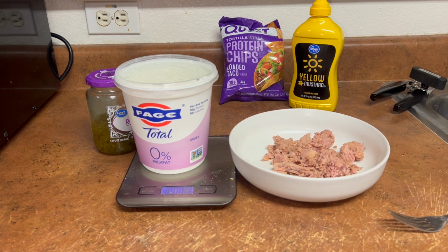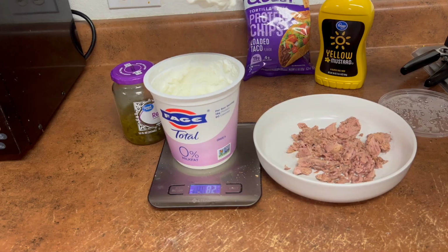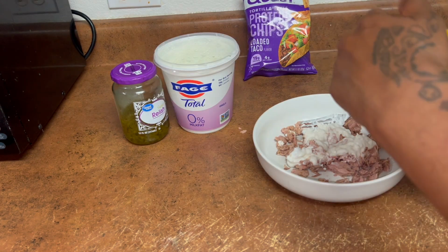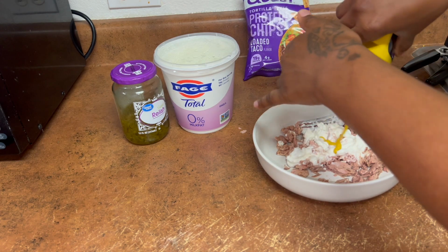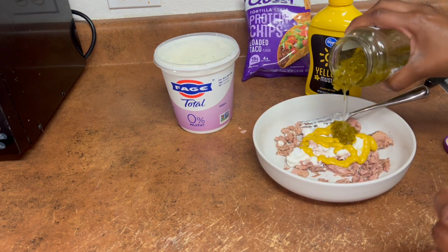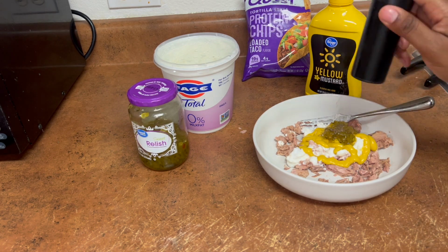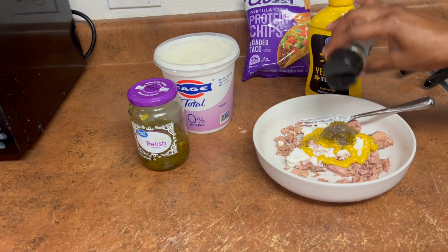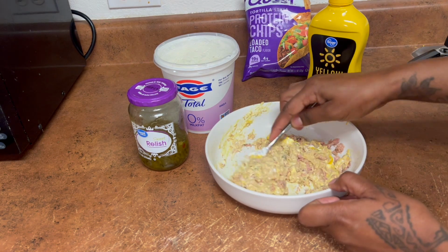With this, I like to do about 80 grams of Greek yogurt. I put my mustard, put my relish, pepper, salt, and garlic and herb seasoning.